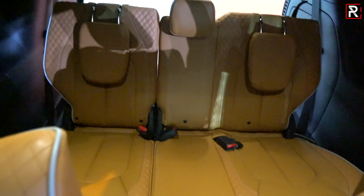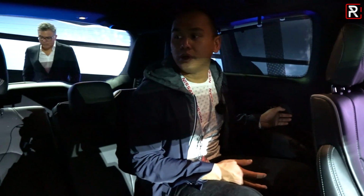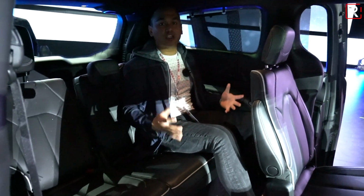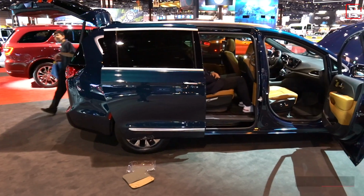There are some nice rear seat shades back here. Chrysler even includes this little button over here where you can power fold the third row, or you can also power recline the seat. So again, it's not a bad place to spend time. If you need to actually carry full-size adults, a minivan is still the vehicle you're going to want to do it in.